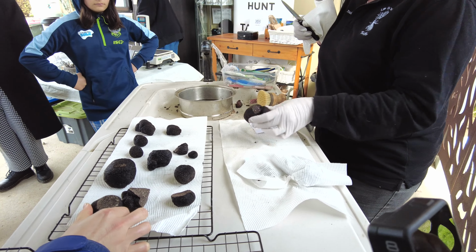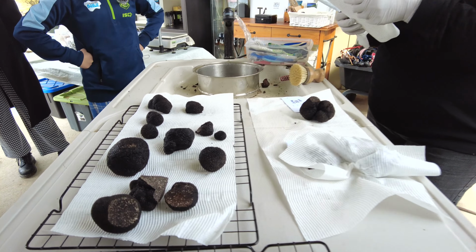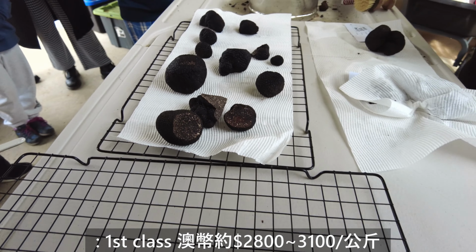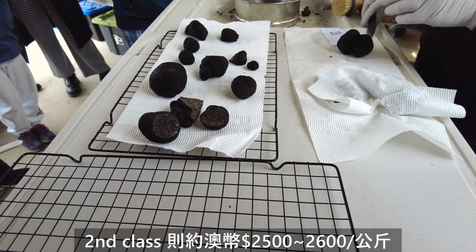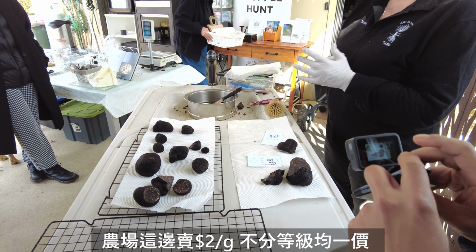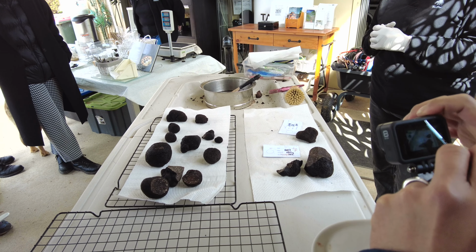So the class 1 truffles, the extras, are the ones that we talk about at $3.50 a gram. Most people are selling class 1 at around $3.10 to $2.80 a gram, and class 2 drops down to about $2.60, $2.50 depending who you're buying it from. We sell at $2 a gram here at the farm gate, so we don't differentiate the class.